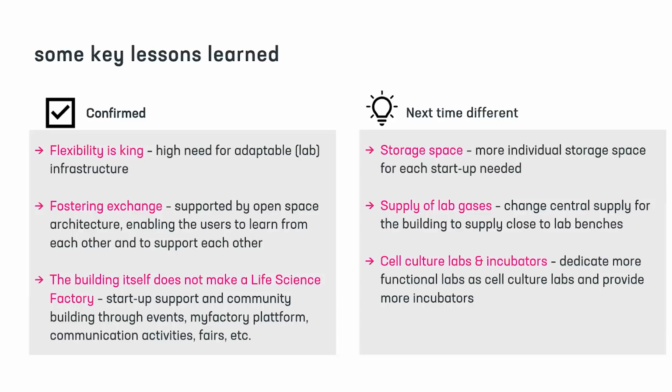And what really confirmed also is the building itself does not make a life science factory. It is one important factor, but it is by far not everything. Because as a startup, you would need a community, you need support through events, through the platform I was mentioning, through communication activities, programmatic support, presence on trade shows, trade fairs, a whole variety of things. So the building itself, just putting a building somewhere, does not make a life science factory or a startup hub or a life science hub, if you like. It needs a lot more around that.